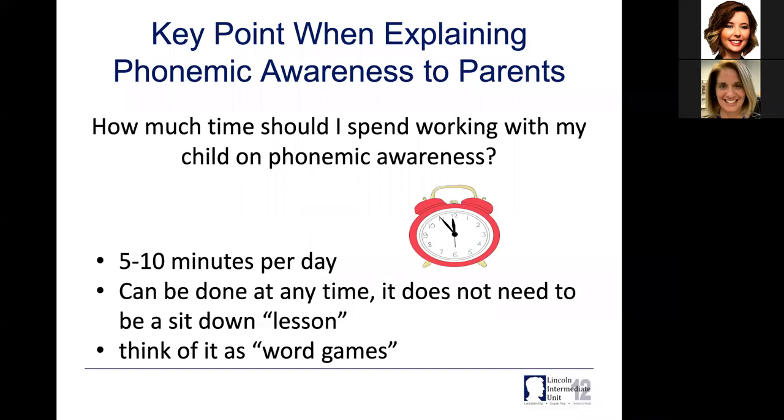Again, another question that's very important right now. How much time should my child spend on this? Something small, 5 to 10 minutes. And what we really want parents to understand is that this doesn't have to be done in a formal learning setting. It doesn't have to be, let's sit down at the table and do a phonemic awareness lesson. This is a great skill or activity that can be done anywhere.